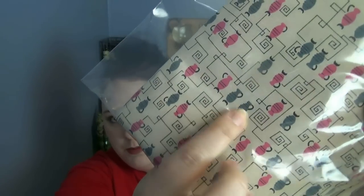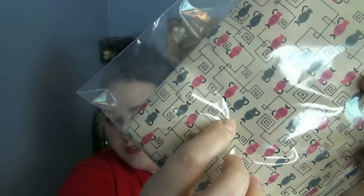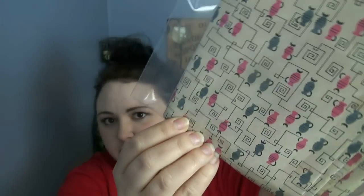We're guessing this is probably late 40s, early 50s. It's just kind of got that sort of 50s print on it. I don't know, I really like it a lot. You can see this being like a skirt or something, but it's just super cute. Cool, probably gonna sell it.